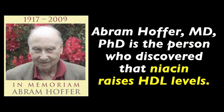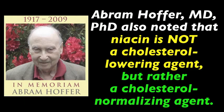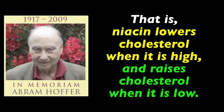Dr. Hoffer is the person who discovered that niacin raises HDL levels. He also noted that niacin is not a cholesterol-lowering agent, as most people think, but rather a cholesterol-normalizing agent. In other words, when cholesterol levels are too high, it lowers them, but when they are too low, it raises them. Now, in the West, the drug companies would like you to believe that cholesterol is a terrible thing and you want to get it as low as possible, but this is ridiculous.